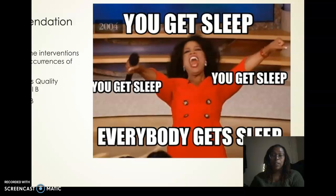Some studies implemented using earplugs and eye masks or creating a sleep environment, while others created a time block to limit distractions and non-emergent care activities. Some patients could not tolerate wearing earplugs and felt claustrophobic when using the eye mask, which interfered with the data collected. So overall, the sleep hygiene interventions decrease occurrences of delirium. Using the Johns Hopkins quality grade, it's a level B, and the SORT measurement is also a level B as well.